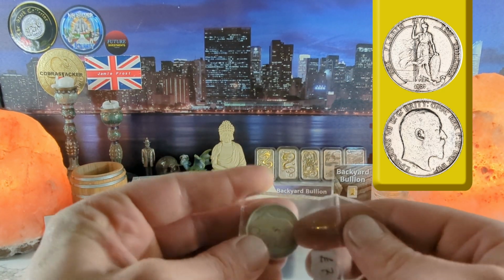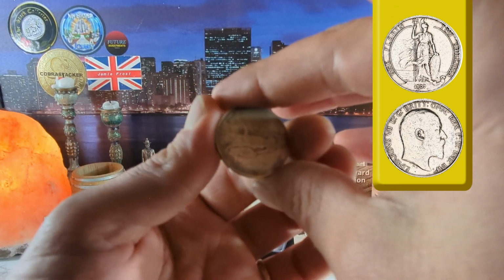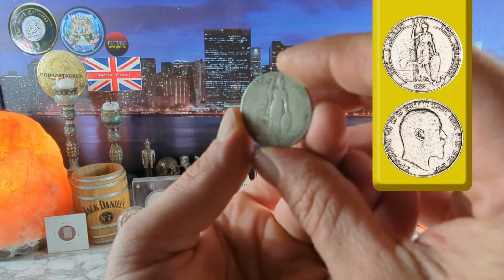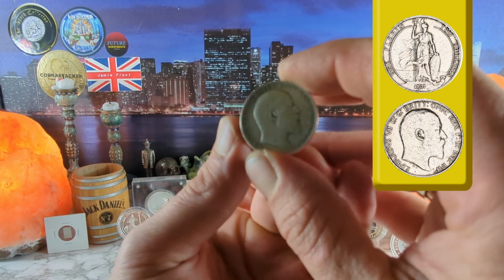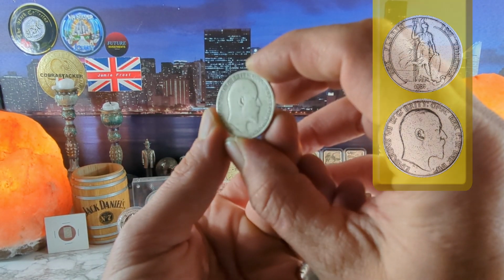And again, it's not the best condition florin. It's certainly not as good as the previous florin that I unboxed on the channel. But for the price of £7, you can't complain, can you? It's a very, very worn reverse, but not too bad on the obverse, actually. You know, you can still make out Edward VII there quite well.